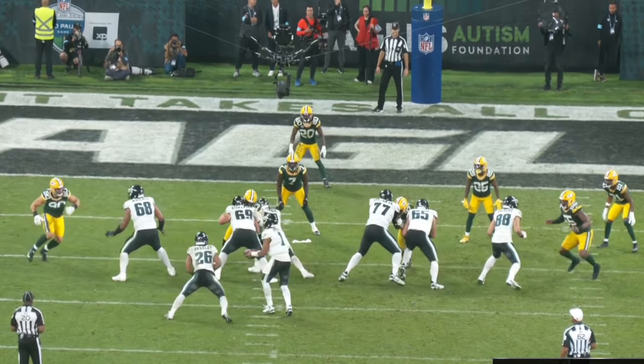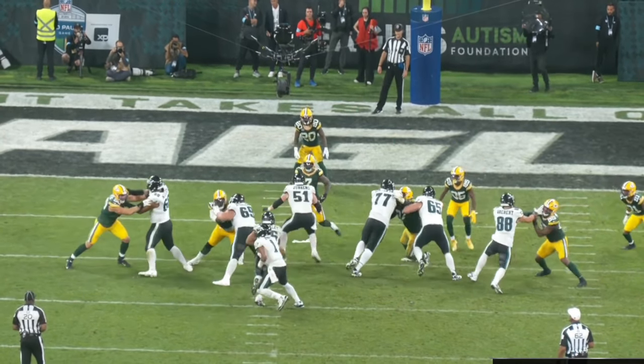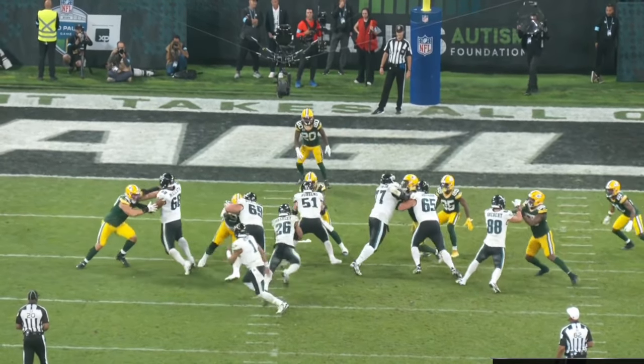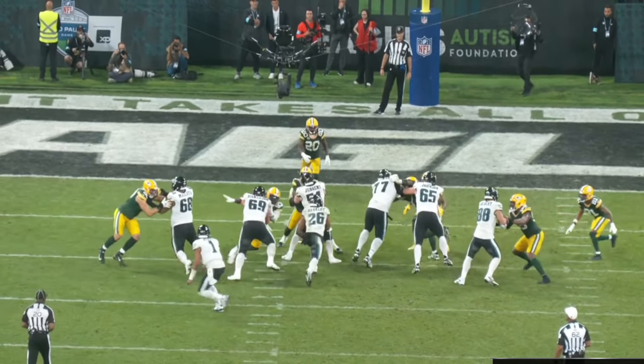Up front, they get the easy double team on the one tech, center and guard, and then go right up on the backer. That's easy picking. So he just has to pick the biggest hole and hit it downhill. Full head of steam downhill.